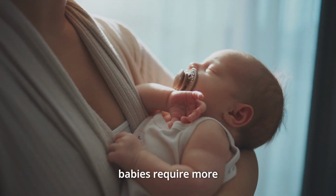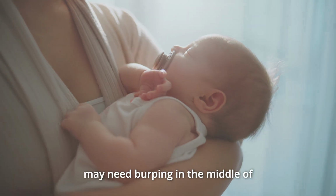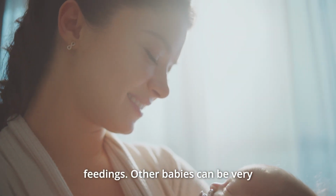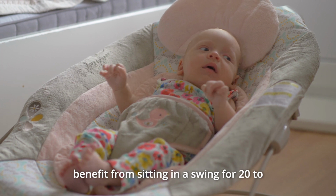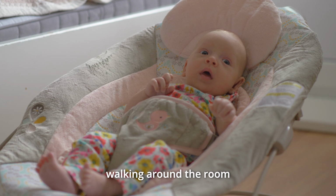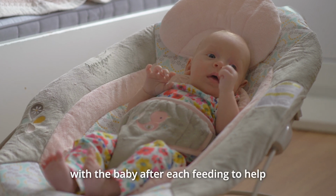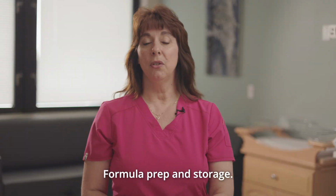Some babies require more frequent burping than others and may need burping in the middle of feedings. Other babies can be very difficult to burp and may benefit from sitting in a swing for 20 to 30 minutes, or holding or walking around the room with the baby after each feeding to help get the air bubbles up.